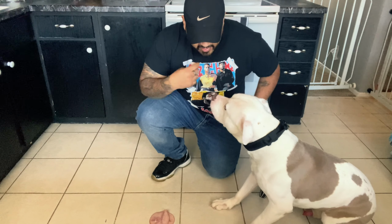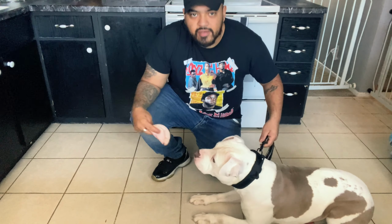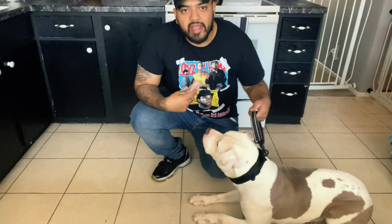Now, how you want your dog to leave it is you get the ham. I'm going to pick this up off the floor so he doesn't get it. But how I correct my dog is simply give him a pop like this, all right? You're not going to do it too crazy where you're yanking it all kinds. You just want to simply give him a pop, leave it. And once he leaves the food and he gives you his attention, that's when you want to reward it right away, okay? So again, I want to reiterate what I just did.